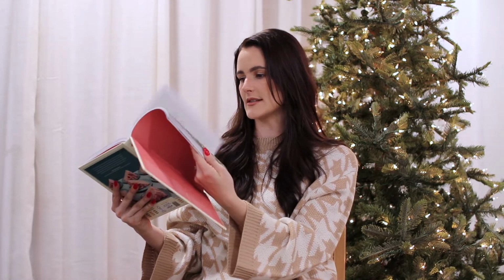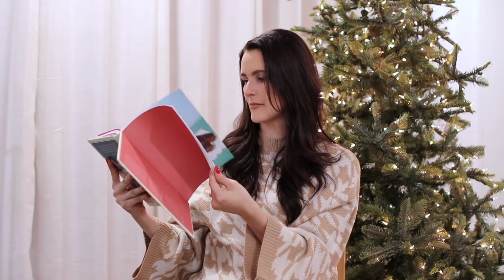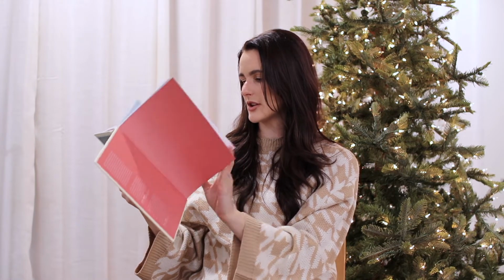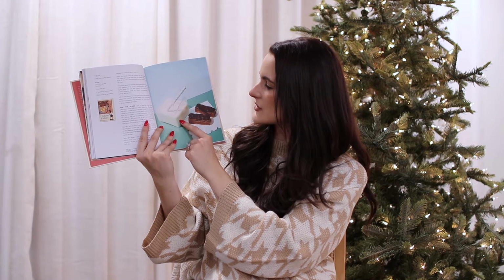And with this one, it's really nice because you can actually make what's on the inside, like all the recipes that you find. So for example, we have black bottom banana dream bars, which sounds interesting. I've never heard of that before. And then look how cute this milk jug is. So this is, what is this? This is a peanut butter finger with salty milk chocolate glaze. Holy moly, I'm gonna have to make that. But I think this little glass milk jug thing is so cute. But anyway, I'm excited to flip through this book and make some of the recipes this holiday season. And this cookbook was $24.99.